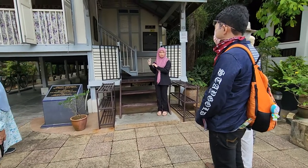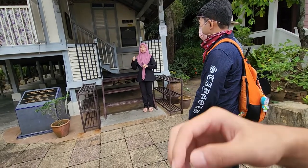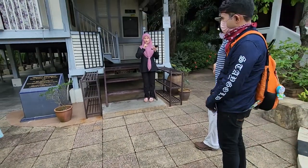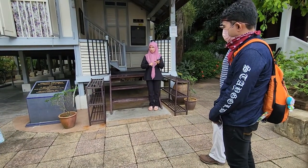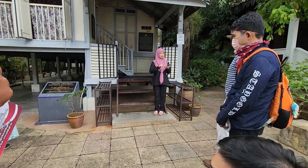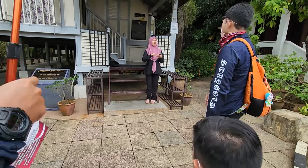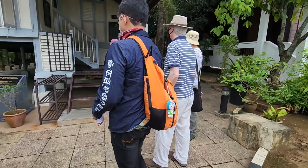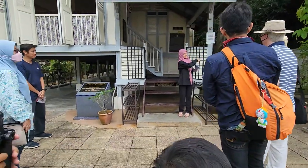Rumah Putih. This one is Rumah Putih, White House. And then we have Exhibition 1, Exhibition 2. We also have auditorium, cafe, and then toilet, and also surau, so most prayer room. Okay, so that's why this place is called complex. And then we also have office here.